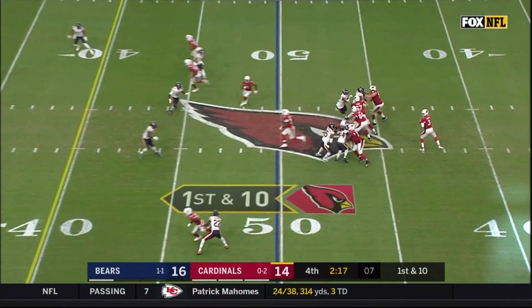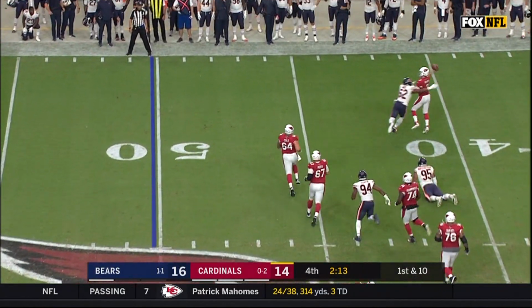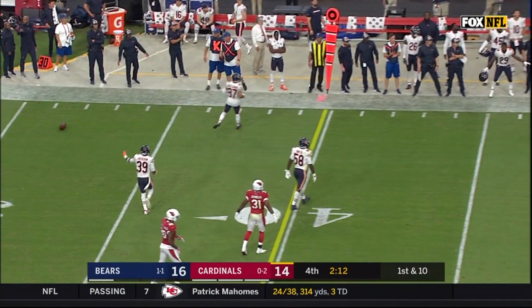First down at midfield. Rosen in trouble, trying to get away under pressure. And the pass is incomplete.